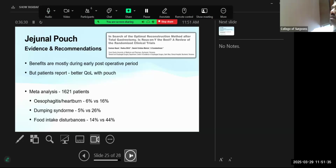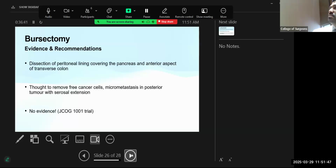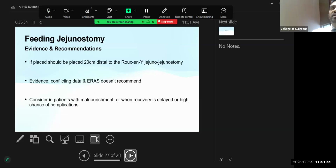But evidence-wise, esophagitis is less, dumping syndrome is again less, disturbance is also less. Bursectomy is not at all done now, and there is no evidence. Bursectomy is basically the resection of peritoneal lining in the stomach bed. Okay, and feeding jejunostomy: the ERAS protocol doesn't suggest putting a feeding jejunostomy. But if the patient is malnourished and if you think the patient would take a longer time to establish enteral feeding, better to put a jejunostomy.